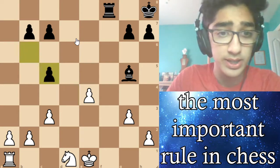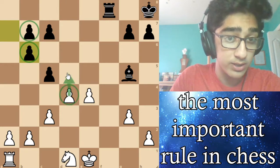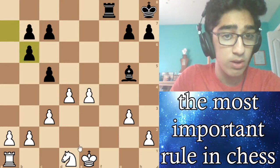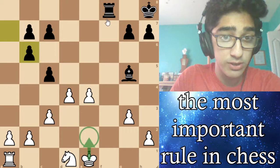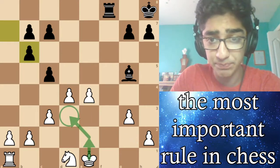So here white trades. Now this can be considered to be a bad move because black has doubled pawns and white doesn't, so white should probably just push them. Or maybe a better move actually would be king e2, because it seems a little bit hard to defend these pawns in the center, and you would want to go king d3 or something like that.